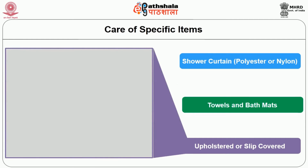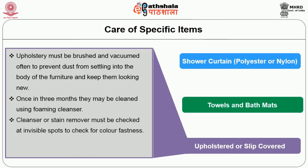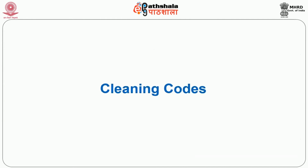Upholstered or slip covered furniture: upholstery must be brushed and vacuumed often to prevent dust from settling into the body of the furniture and keep it looking new. Once in 3 months, it may be cleaned using foaming cleanser. Cleanser or stain remover must be checked at invisible spots to check for color fastness. They should be protected from direct sunlight, sharp objects and pets. Let's have a look into the cleaning codes. We must be familiar with cleaning codes.